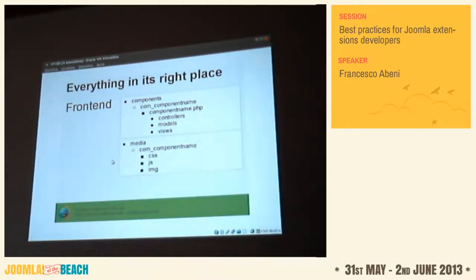If you have icons, images, or backgrounds in your components, you should really consider putting them in the media folder, in a subfolder named after your component, with the substructure css, js, and img, which is quite a standard way to distribute and name your folders. Again, if you use standards, we can cooperate better. And if you have user images, let's say your company deals with uploading logos or images, so the final user will upload images into your component, I suggest creating a subfolder in the images folder, again with the name of your component, to differentiate these images from the others.